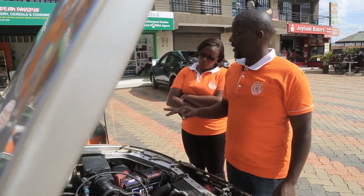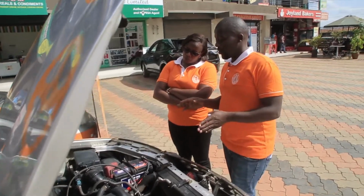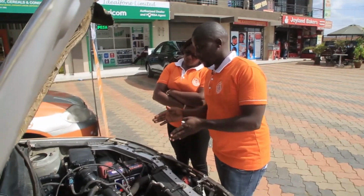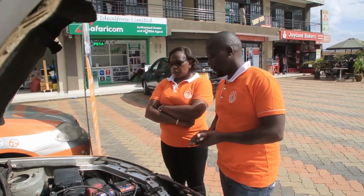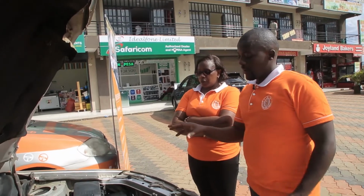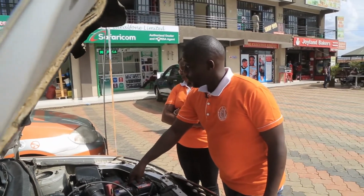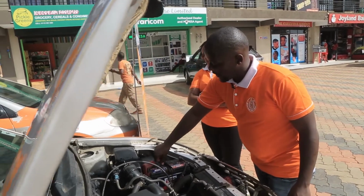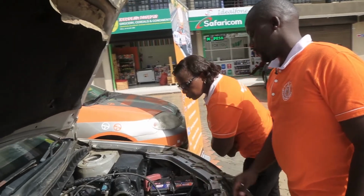There are two types of batteries. Tumesema ni high maintenance and low maintenance. Gari dogo inatumia battery ya 12 volts. Na gari kubwa inatumia battery ya 24 volts. So kama ni gari dogo utakuwa unatumia battery ya 12 volts. This battery that is low maintenance, kuna ka shimo unaona kako hapa. Na kuna several colors that are supposed to be here.